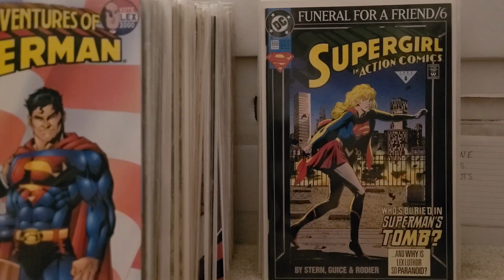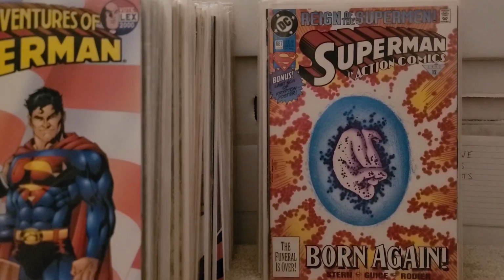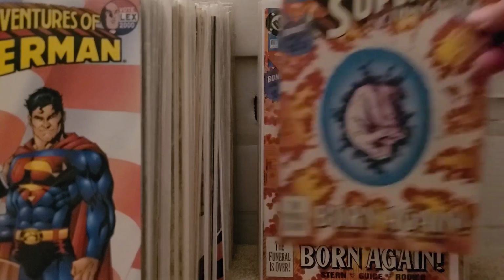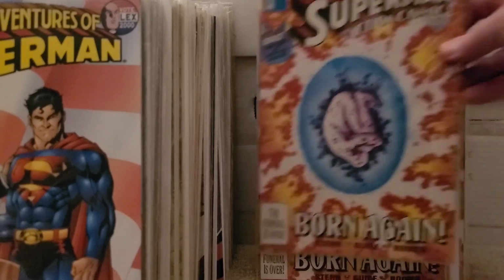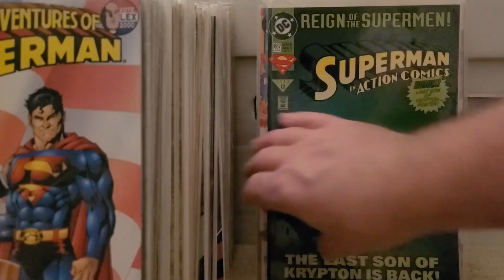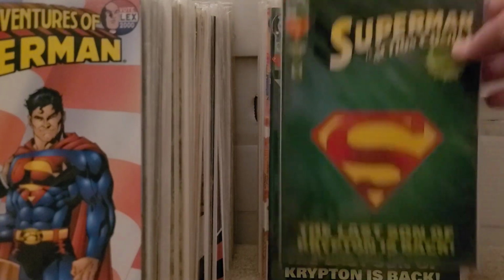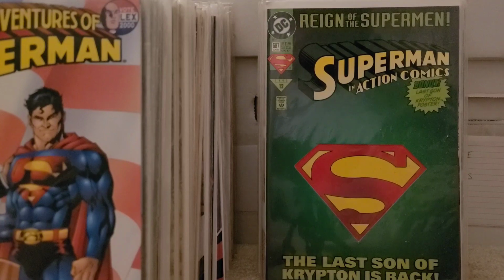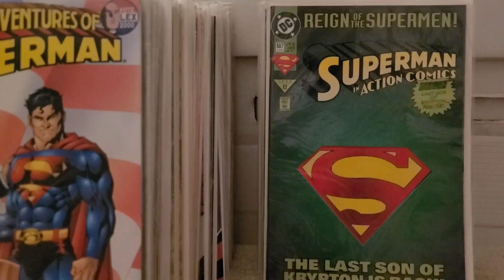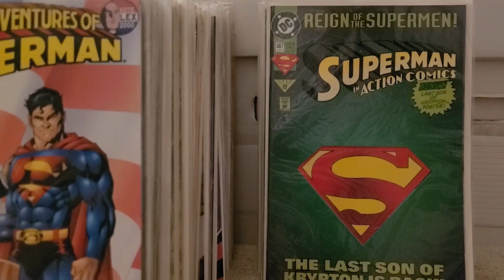And then we have 587, or 687, I'm sorry, guys. And I found 1, 2, 3, 4 copies of that cover. And then I always pick these up when I find them. 687, this cover here, I found 2, 3, 4 copies of that cover.